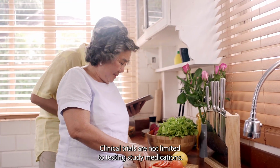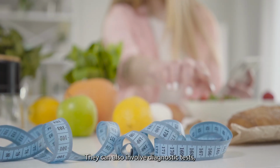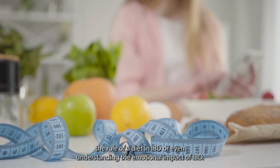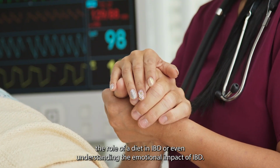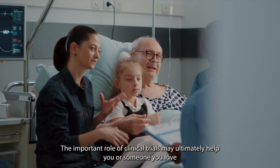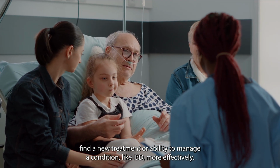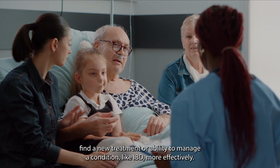Clinical trials are not limited to testing study medications. They can also involve diagnostic tests, the role of diet in IBD, or even understanding the emotional impact of IBD. The important role of clinical trials may ultimately help you or someone you love find a new treatment or ability to manage a condition like IBD more effectively.